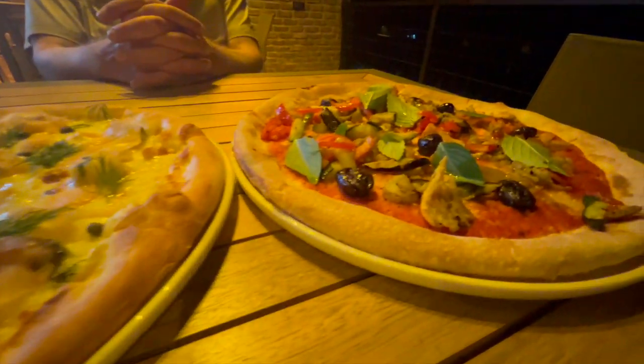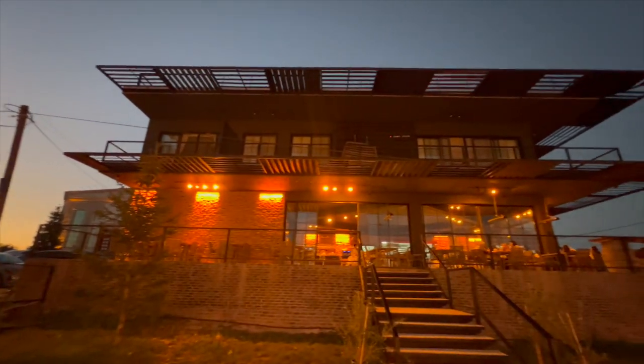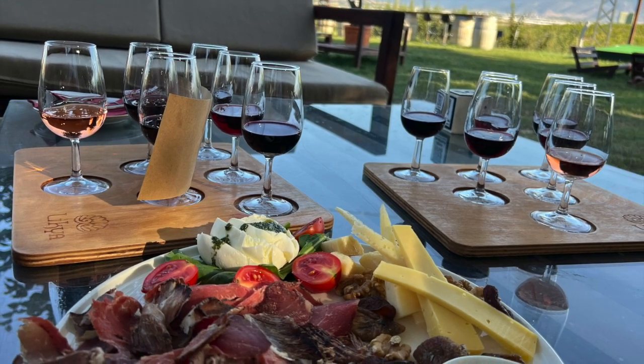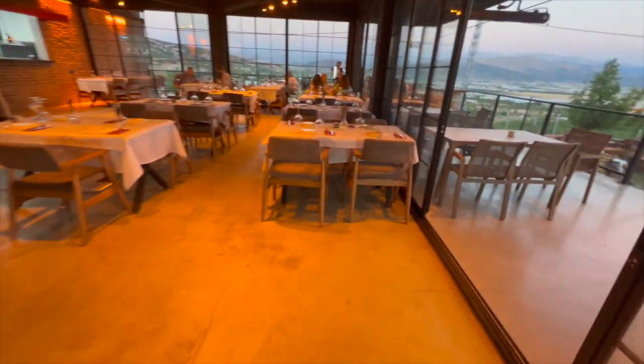The vineyard is known for producing a wide variety of high-quality wines, including indigenous Turkish grape varieties, as well as international flavors such as Cabernet and Merlot. I believe Lykia Wine Vineyard is a must-visit destination for wine enthusiasts and those looking to explore the rich cultural heritage and natural beauty of this region.